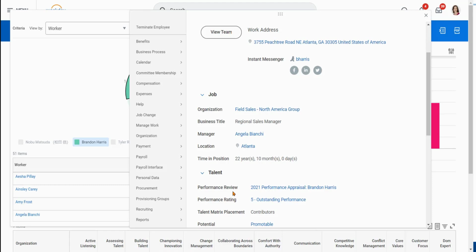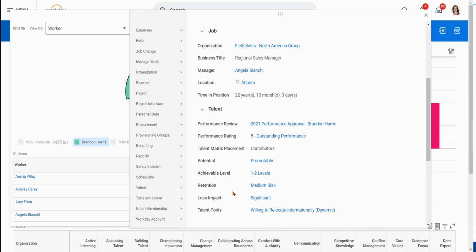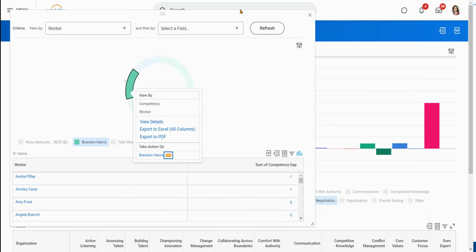Additional talent information that we may leverage for strategic skills planning is going to include performance ratings as well as promotion potential. We can also see that his achievable level is 1 to 2 levels. So as a manager, it would not be out of scope if we were to add him to a succession pool for a VP sales position. And although it may not be applicable in this particular strategy, we can also see that Brandon is willing to relocate internationally. So this is important because this is also going to speak to an alternate strategy where we can address strategic skills gaps through relocation or transferring employees.